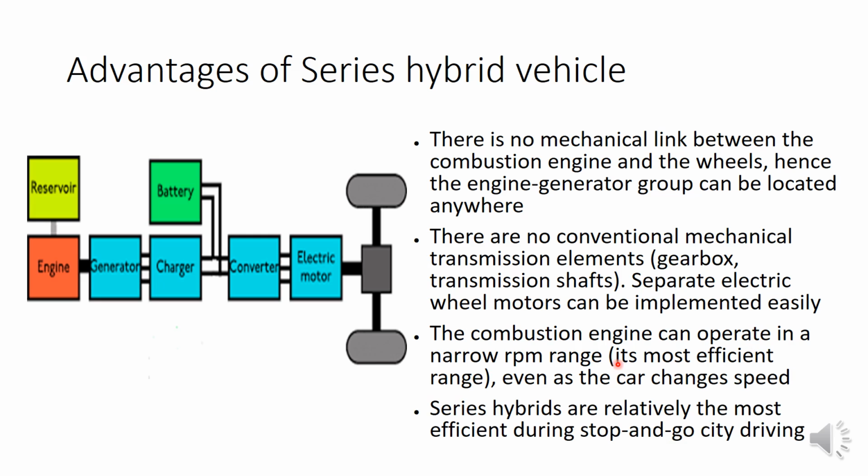And finally, this type of vehicle is very suitable for stop and go driving in the city. You know that in city driving, what is the peculiarity compared to highway driving? In city driving, you have to stop, start, again stop, again accelerate. So we have to continuously change the speed. This is very much suitable, since only the electric motor is connected to the wheel. We can easily change the speed of the wheel by changing the power supply to the electric motor. With the help of some sensors and actuators, we can very easily control that. So this is best suited for city driving.